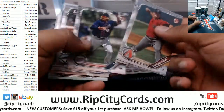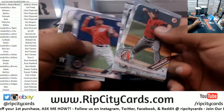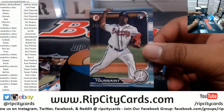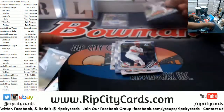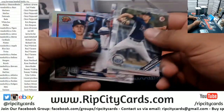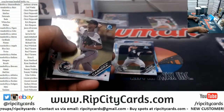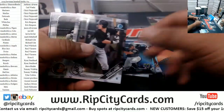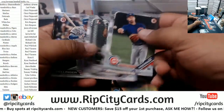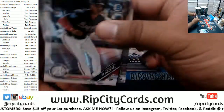Where's the Harper? Did I pass it? I haven't seen any Harper yet. Tuki Toussaint, $4.99 Braves. I'm exclusively looking for that Harper short print that is extremely tough to hit. I believe it's the first card with Harper in his Phillies uniform.